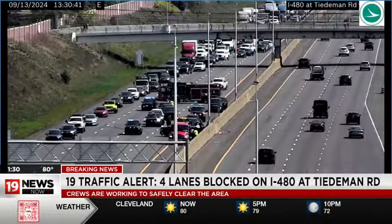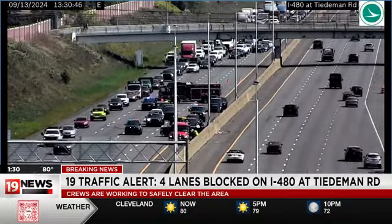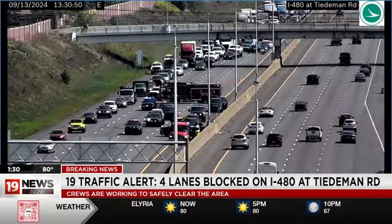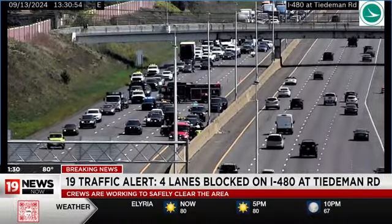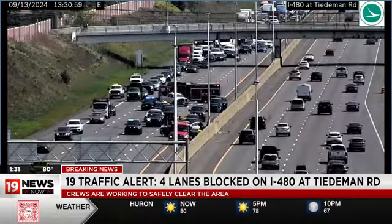All right, so we're going to stay with this a bit more. Again, waiting to see if that tow truck's going to be making its way to take that truck out of the way. You know, this is one of those where a ton of emergency vehicles need to be blocking the road for their own safety and for yours. But as soon as they clear that out, this whole spot should be fine.